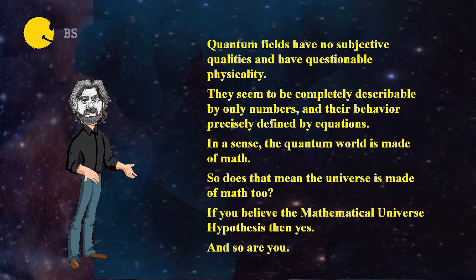In other words, there's nothing physical about quantum fields. And people don't always understand that because they think field is a physical object. No, it's not. Okay, and he's telling you, it's got questionable physicality. Absolutely not. It has no physicality whatsoever. Physical means object, thing, and fields are not things. Okay, field is a noun only for the purposes of ordinary speech, not of science. And he continues, says, they seem to be completely describable by only numbers. Right, because it's describe and it's only numbers. What are numbers? Verbs. Number is the verb to count. Okay, so yeah, all they can do is describe, and they're using these numbers to describe them. And their behavior precisely defined by equations. What's an equation? Again, it's a concept. Okay, it's a relation. That's all it is.